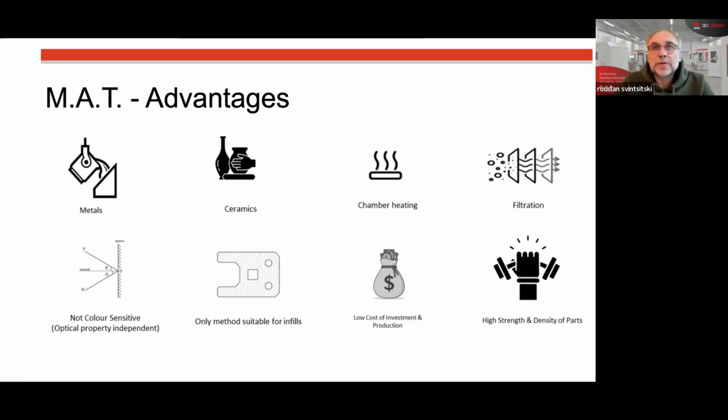It's not possible, for example, to print dark ceramics with SLA. UV laser-based SLA technology is not able to print these dark ceramics like silicon carbide, but also other materials, because of the optical properties of these ceramics. They're absorbing UV light, and we cannot really print these materials. M.A.T provides the advantage of being able to print these materials.